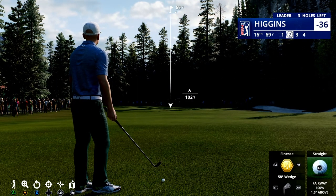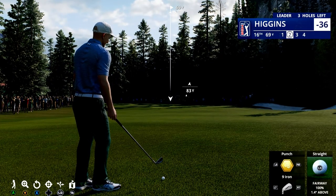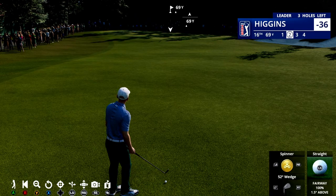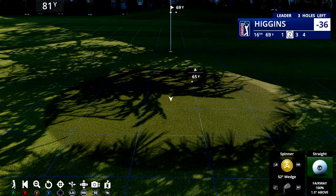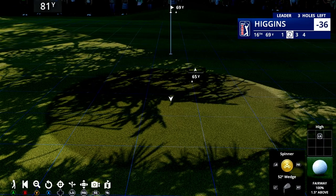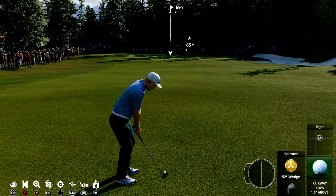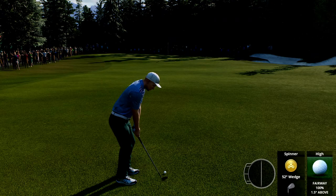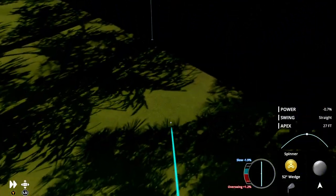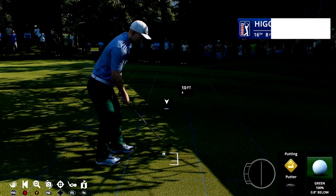There's no way that ball could have gone through the tree, but somehow it did. It's finished up actually all right. Okay, not too bad there. See if he can get this one to drop here at the 16th for a birdie.